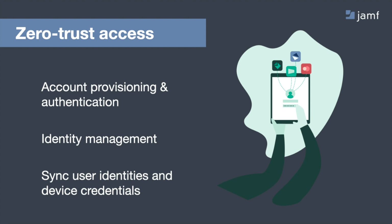When utilizing a solution such as Jamf Connect, this approach to access, user, and device management empowers organizations with 3 unique benefits. 1, modern provisioning and authentication out of the box, providing secure access to business-critical apps. 2, identity management capabilities that provide IT admins with the ability to keep an eye on all company devices, wherever they are. And 3, synchronization of user identities and device credentials.